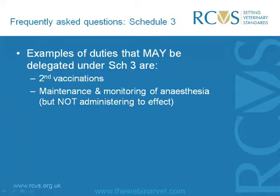And generally, whilst monitoring of anaesthesia is the responsibility of the veterinary surgeon, it can be delegated to a suitably trained person. So vets, if you think your VNs are suitably trained to do that, go forth and prosper and let them do it. Similarly with maintenance of anaesthesia, provided it doesn't involve any acts of veterinary surgery, as long as it's just kind of acting as the veterinary surgeon's hands, then they can participate in that way. They can move dials, that kind of thing.